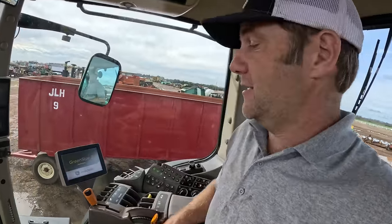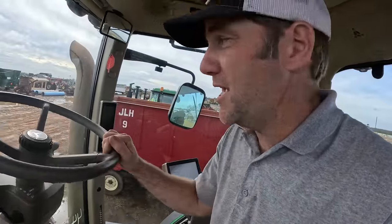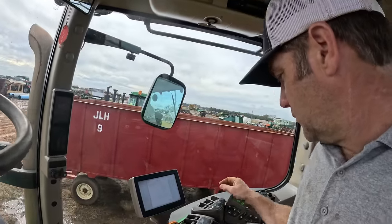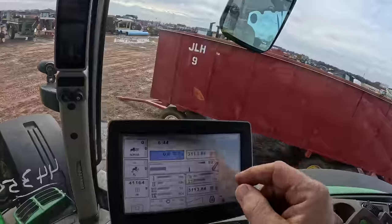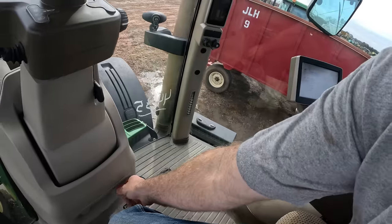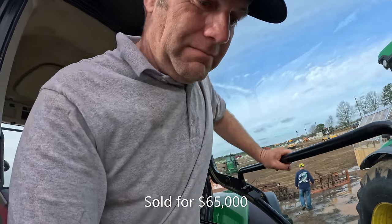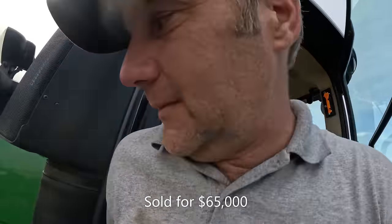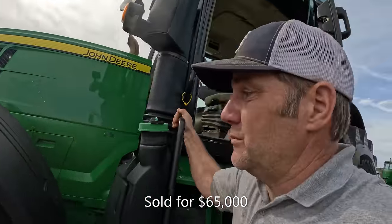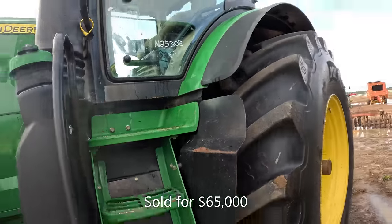I'm sitting in the cab of one of these imported Deeres. This thing's nice, y'all. It looks, for all intents and purposes, brand new. Let's see what kind of hours we're working in. It says 7,400 hours. I don't know, man. It looks new. It's been painted. That's rust paint with black paint on it. It has been touched up, painted.